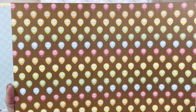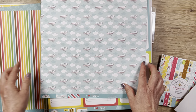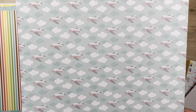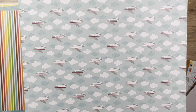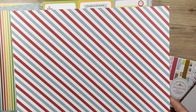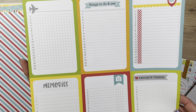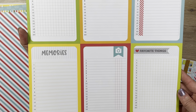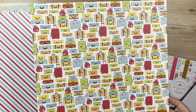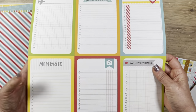And this one, I don't know what you call these, they look like guitar picks, but I guess they're like compasses of some sort. This is the stripes. And this one, if I didn't mention it, is called I Heart Travel, which is so cute. Yes, I do. Well, I like to travel if I can bring my dogs with me. And then this one is sort of all journaling cards. And the back is all these cute little luggages. So see, that one I need two of too.